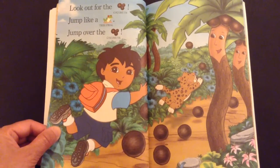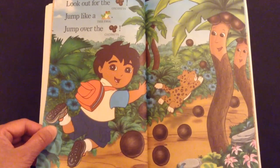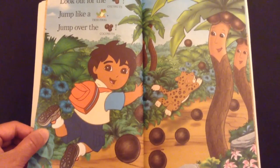Look out for the coconuts. Jump like a tree frog. Jump over the coconuts.